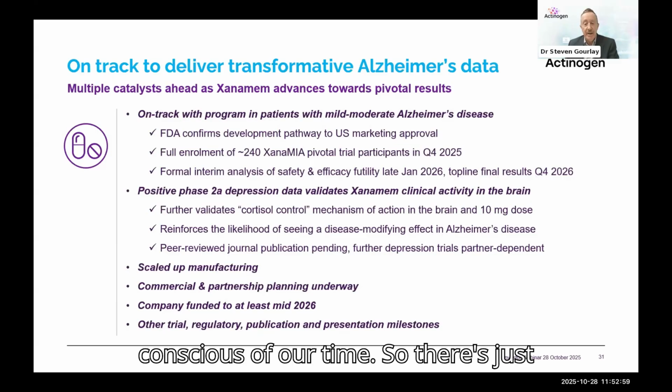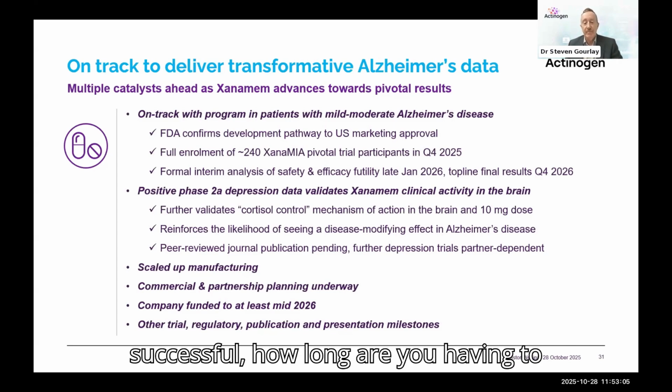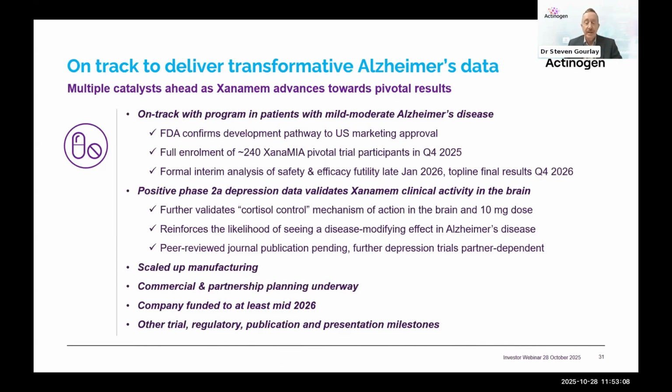I'm conscious of our time, so I'm just trying to mix the questions up. If the new patents you're working on are successful, how long are you hoping to have market exclusivity for?